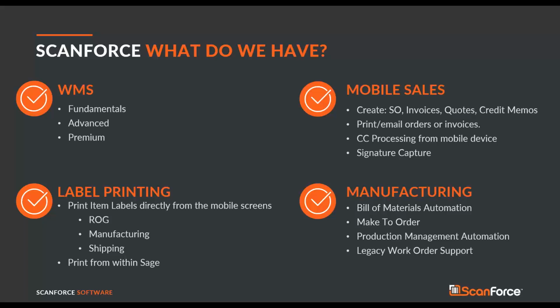Label printing is another aspect of what we offer. This day and age, a lot of things are barcoded, but maybe they aren't barcoded the way you want them to be, meaning you might want to have your labels look a certain way, and we can do that. And that ties into our receiving programs, manufacturing. And on the outbound side, if you have customers that demand a specific type of label go on your products, we handle that as well. You can also do that printing directly from Sage if necessary.